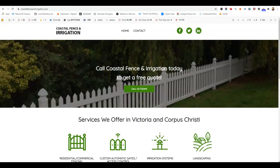So let's get into it. First, Google loves the amount of content you have on a site. Now, by content, I mean the amount of words. They have to be keyword rich and topic relevant.